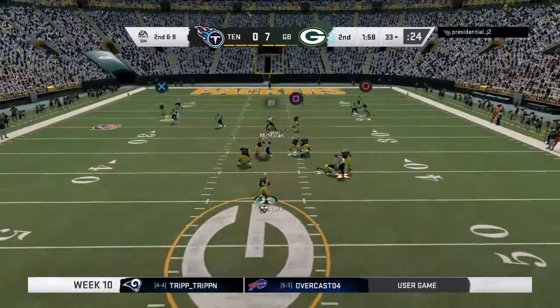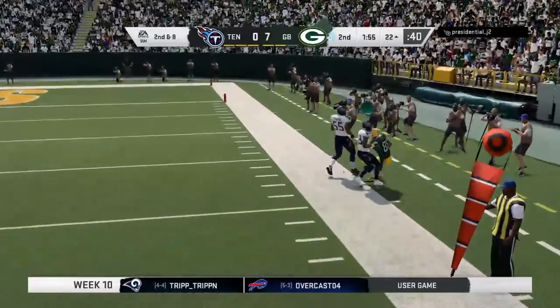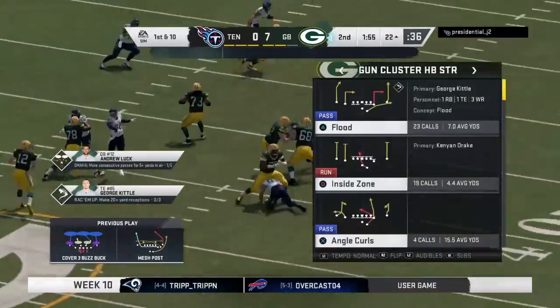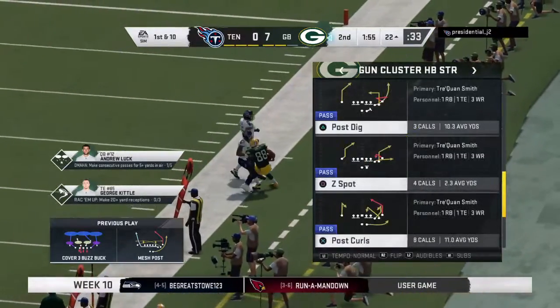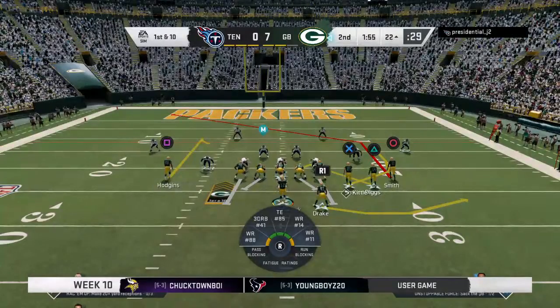Looking to throw again on 2nd down. Luck. Going to throw right side here, complete. He's going to go out of bounds, but he takes this one down just shy of the 20. 11 yards and a Green Bay Packer first down. Luck now 11 of 15 through the air. Here's 1st and 10.